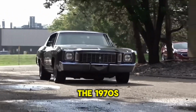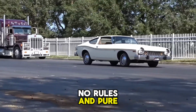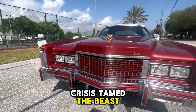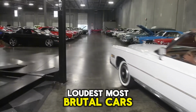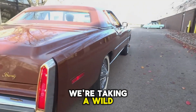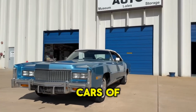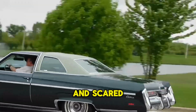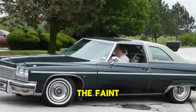The 1970s, an era of big engines, no rules, and pure American muscle. Before emissions and the oil crisis tamed the beast, automakers were building the fastest, loudest, most brutal cars to ever hit the street. Today, we're taking a wild ride through the top 10 fastest and most brutal American cars of the 70s. The ones that defined horsepower and scared your neighbors. So buckle up, this isn't a list for the faint of heart.